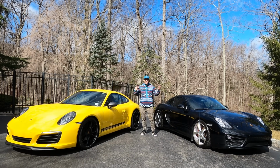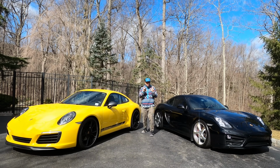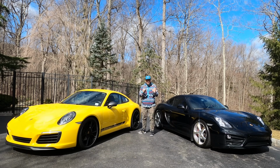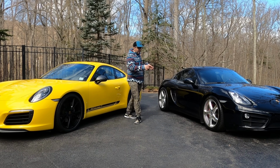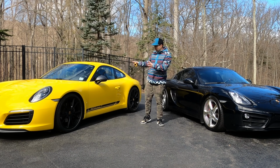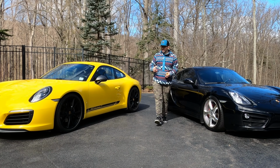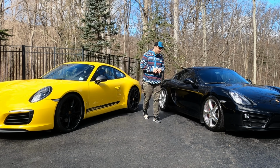And today I'm going to highlight some of the similarities and differences between these two vehicles because you'll be amazed how similar they really are. A lot of people call the Cayman the baby 911, thinking that it's a lot smaller than the new and bloaty 911 of this 991 generation, but you'll be amazed.